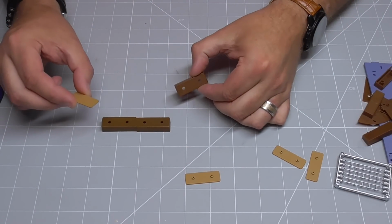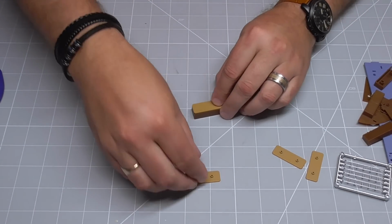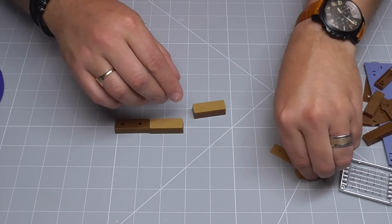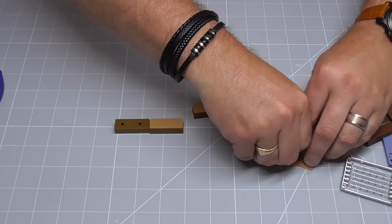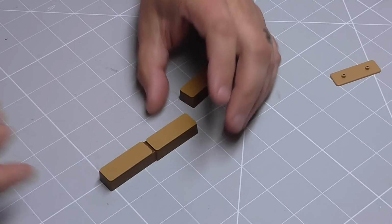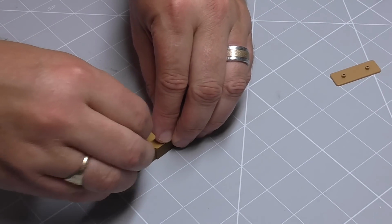And quite simply, they're just going to go onto these bunks here. So we're going to have one going in there, one going in here, and one just going in here. Now we are going to be gluing these in. I just wanted to do a quick dry fit just to see how they're going to look. So let's get some glue on these.